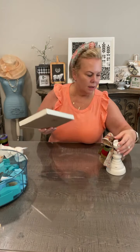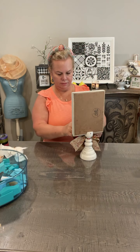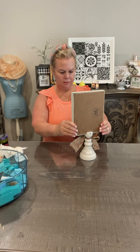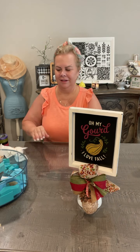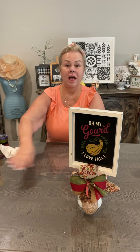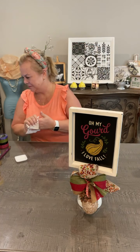Okay, and then I actually don't know where my pin is. And there you are. July's pillar stand project. What do you think?